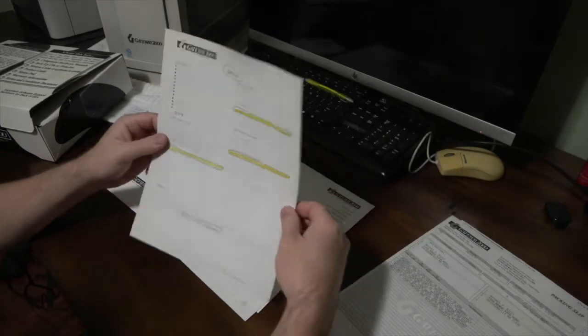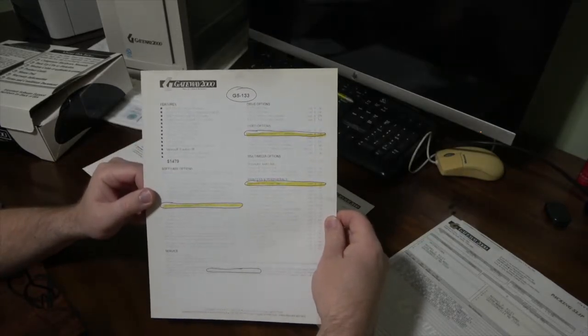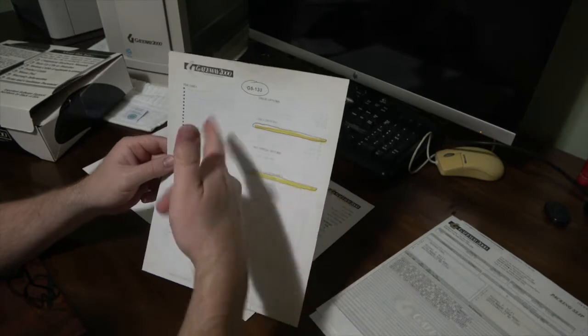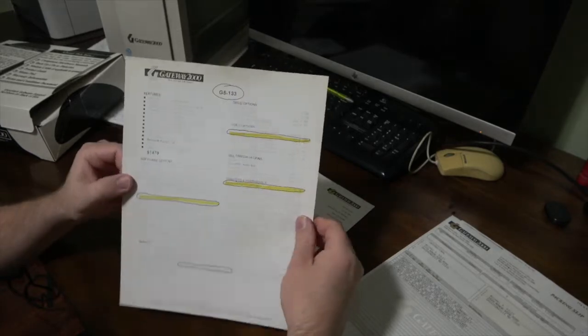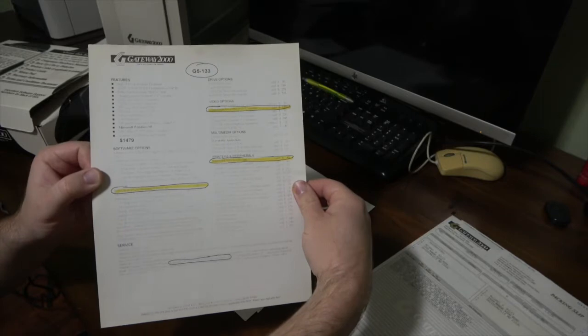Oh, looks like back in the 90s, we had a website you could use to price everything out, configure it, see how much everything would cost. Looks like he did that here. So I see some things highlighted of what he wanted and all that jazz. But this is over 20 years old now, so a lot of the ink has since faded.